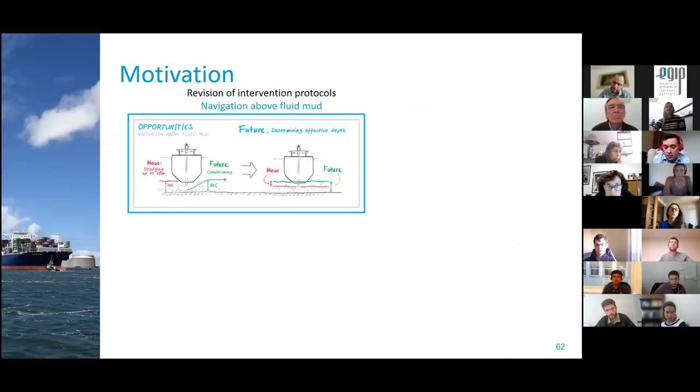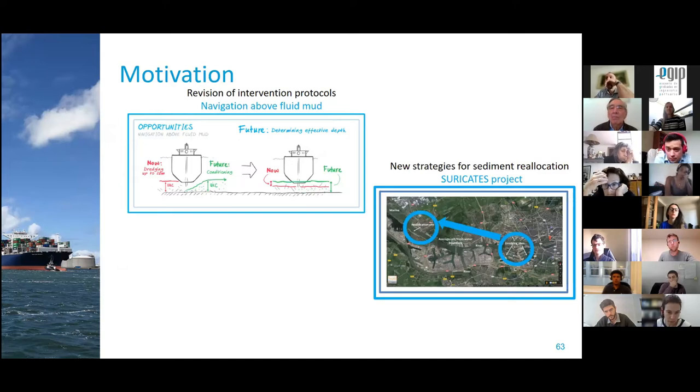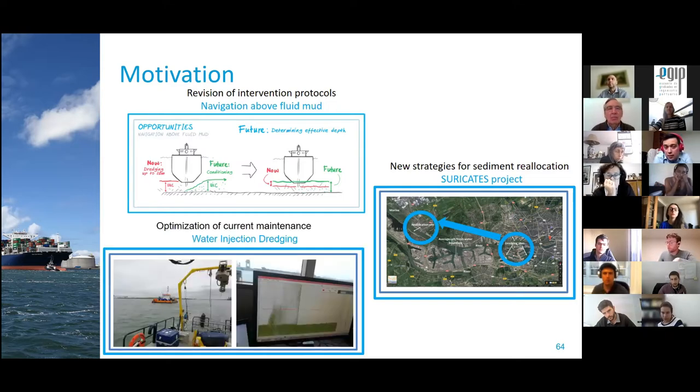And currently, different strategies are considered for minimizing the dredged volumes. One of them is revising the interventional protocols, implementing navigation above fluid mud or through fluid mud in other locations of the port. Another strategy is to change the reallocation site. I will show you later how this sediment reallocation could be used for beneficial purposes in the port area. And finally, optimizing current maintenance, for example, water injection dredging.